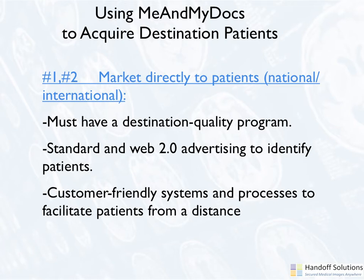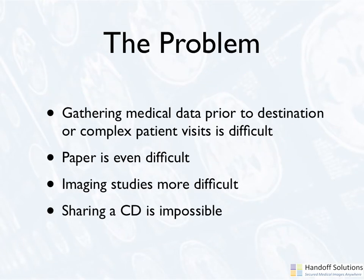The ability to gather complex medical data before a patient travels to a destination program is one of the core elements of a patient-friendly destination program, but it's not easy. Paper records, test results, and pathology reports can be cumbersome to gather, but acquiring a patient's medical images in advance of their appointment is even worse.